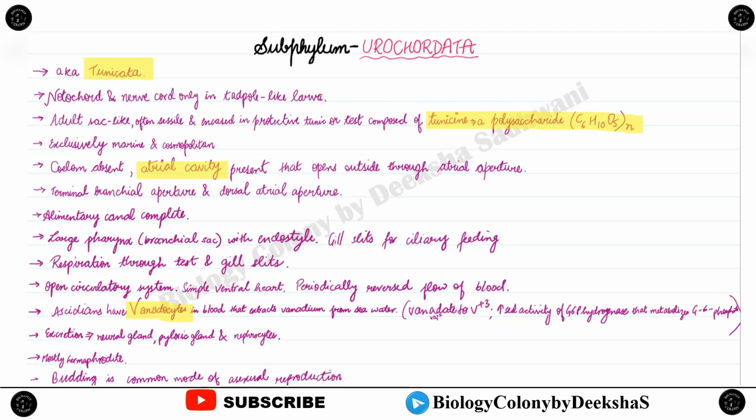Subphylum Urochordata belongs to the phylum Chordata of kingdom Animalia. They are also known as Tunicata. Notochord and nerve cord are present only in the tadpole-like larva. Adults are sac-like, often sessile and encased in a protective tunic or test composed of tunicin, that is a polysaccharide which has the composition C6H10O5N. So adults are fixed to a substratum and do not have locomotory abilities.